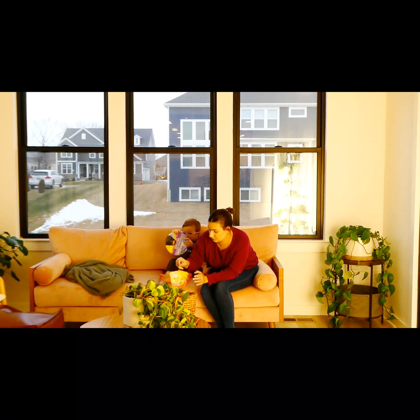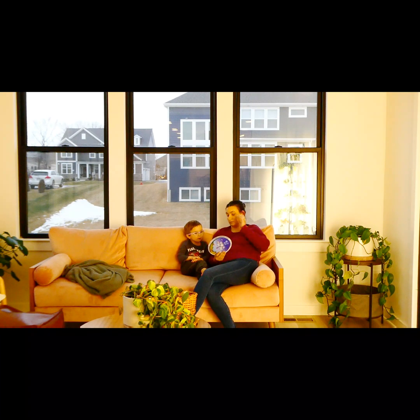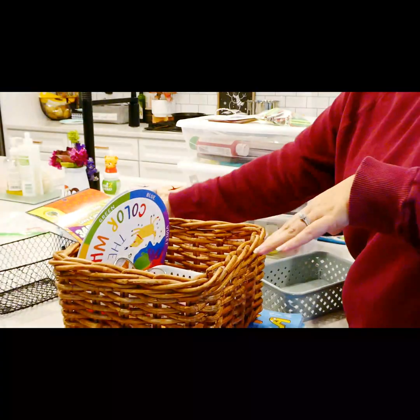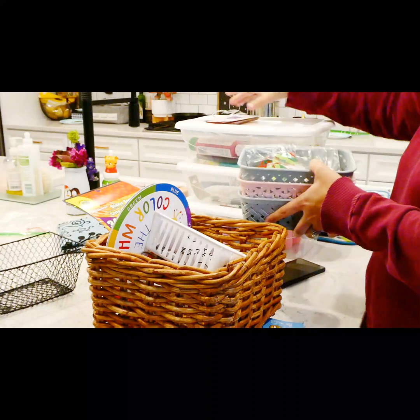And then he also has a weather wheel, so we look outside and we say what kind of weather we're having, and we look at the type of clouds, and I name the type of clouds that we see. And so that's part of our daily work. We do that every single day. So now we are done with our homeschool for the day.